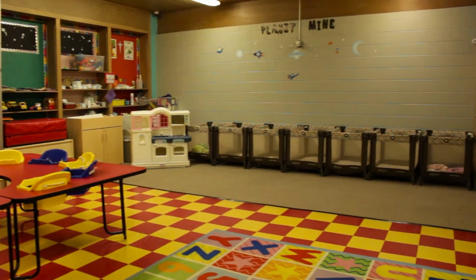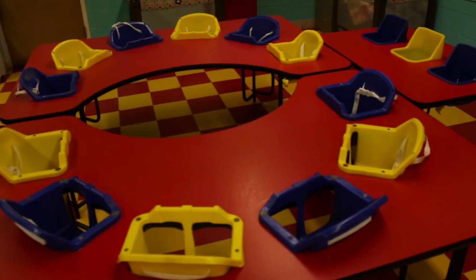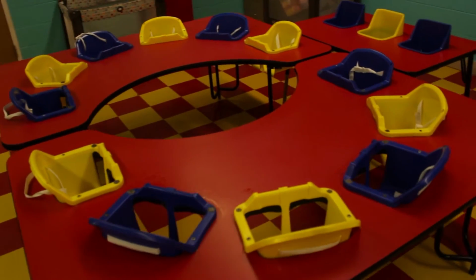They have pack and plays that they sleep in at nap time. They have a great table. My first 3 years at Bethel, I was in the toddler room, and I can tell you they have the greatest table in the whole world. It's a half moon-shaped table with little seats in it, so they all get to still sit together and eat family style, but it's not a bunch of high chairs in the room. So it's great, we loved that.